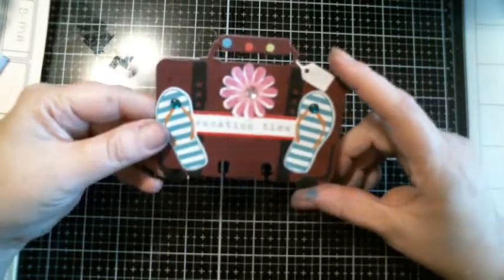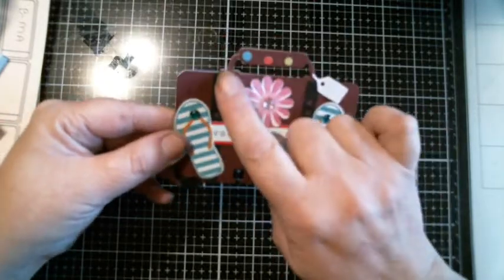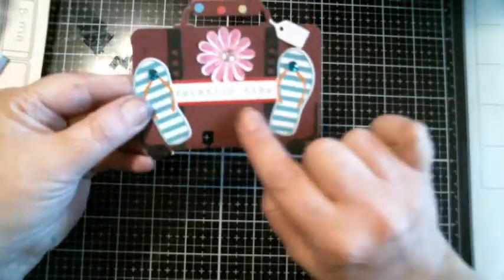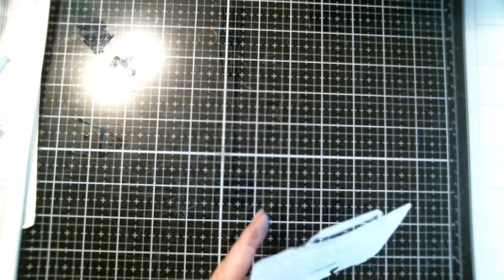The suitcase. She's got a little, shaped like a suitcase. She's got little dots up here. Blue, red, like a yellow, green. The black going down the sides. A little tag. A flower. Flip-flops. And it says vacation time. Look at the little wheels. It's so cute. Isn't that cute? And Crafty Lady Lisa, she's from Michigan. Her favorite color is pink and gold. Favorite craft is paper. And candy is chocolate.